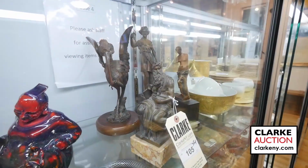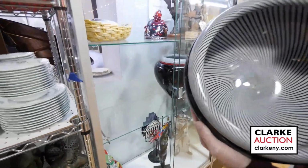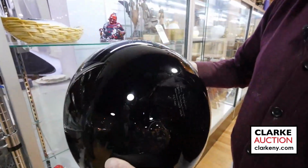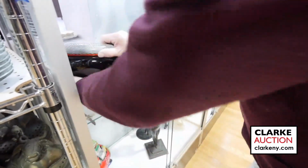Below here we have 2 Lino Tagliapietra. Look at the size of those. Look at the wonderful decoration on that. All signed and dated, 2 of them. One a bowl and one a vase, large sizes.